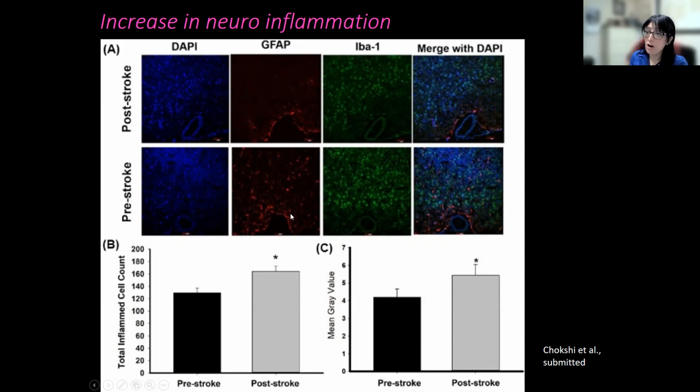Okay, so all of this is leading us to understand what we can really do in terms of treatment.